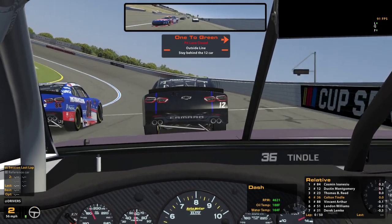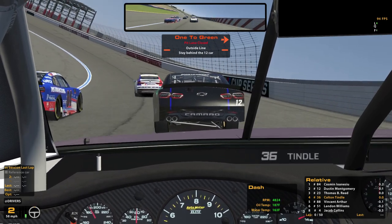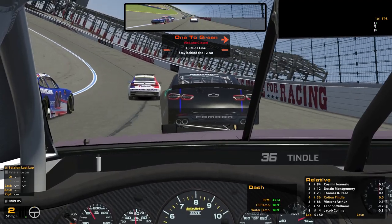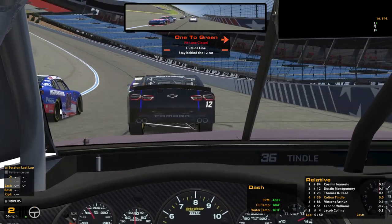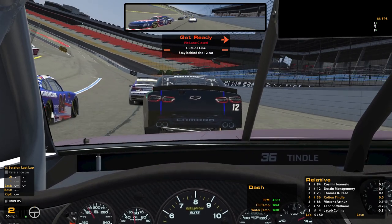No idea how the tires are going to wear either. You can still do it. Lots of unknowns here as the physics and such have been adjusted a little bit, but that's why we're here, to learn and hopefully have a fun race. It's cool seeing numbers that aren't just about to go green. Stay focused. 28 or below, like we normally get.